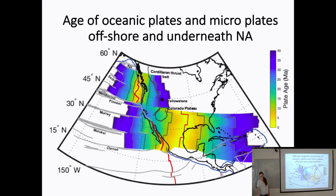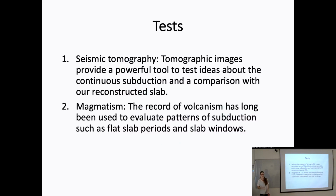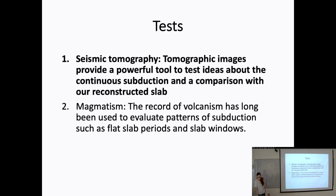Okay, so what do I do with this lovely reconstruction, if I can call it that myself? I want to test it. I want to see how viable it is, how it fits with the data. There were two classical tests that were originally used for the slab window idea, in general for subduction: seismic tomography, which is really an important tool today to image the subsurface, and magmatism, which is a classical test that was invoked to strengthen the slab window idea. So I'm going to start with the tomography.